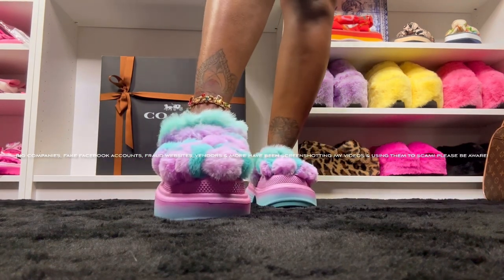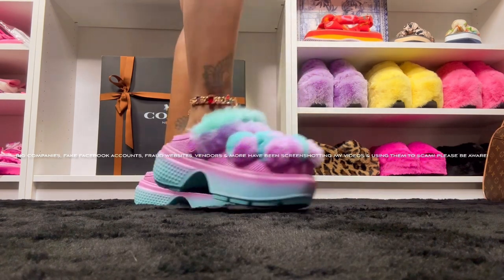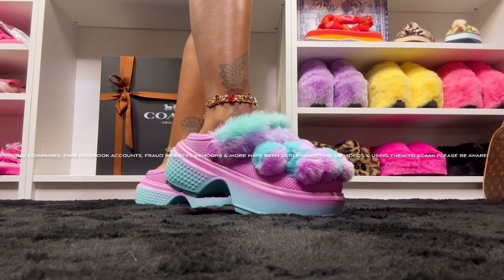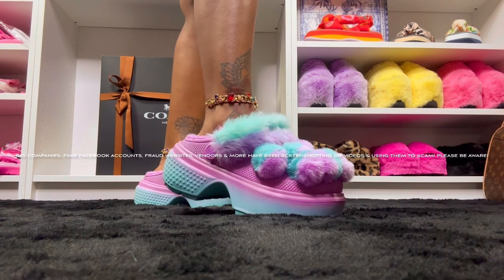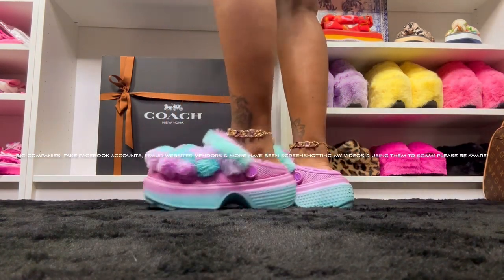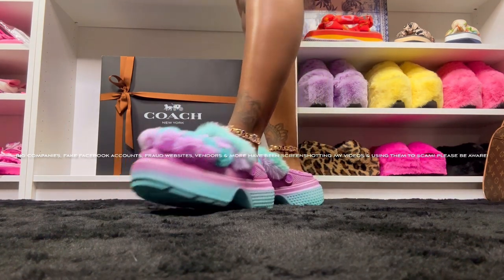Y'all know how I'm coming with the puffs every single time, so stand behind me on this one. Like I said, furry fit, feel, 10 out of 10, tens all around the board, baby. Woo! I'm out of breath. But y'all know it's going down. True to size, really warm. Like I said, they might make your feet sweat, but I don't even care because, y'all, look at these.